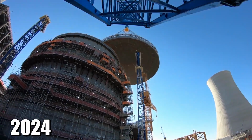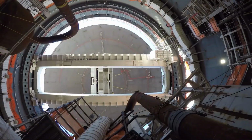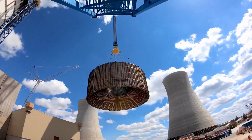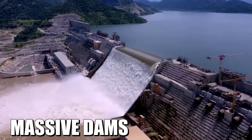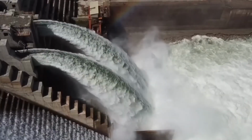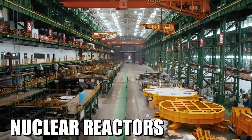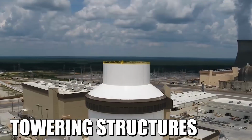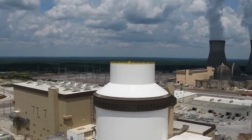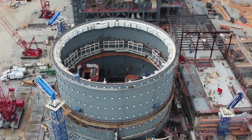In 2024, the world's largest energy projects are not just pushing boundaries, they're redefining them. Massive dams designed to rival the size of entire cities. Nuclear reactors with temperatures 10 times hotter than the sun's core. And towering structures that could power millions of homes are rising across the globe.